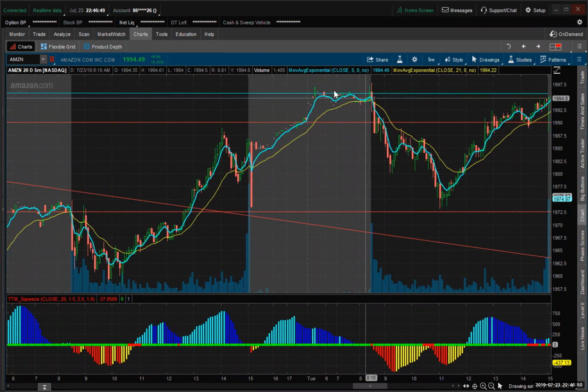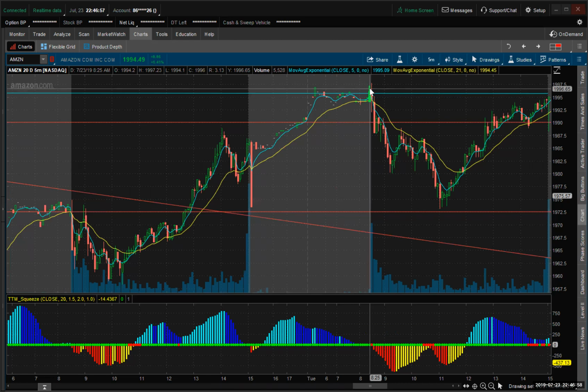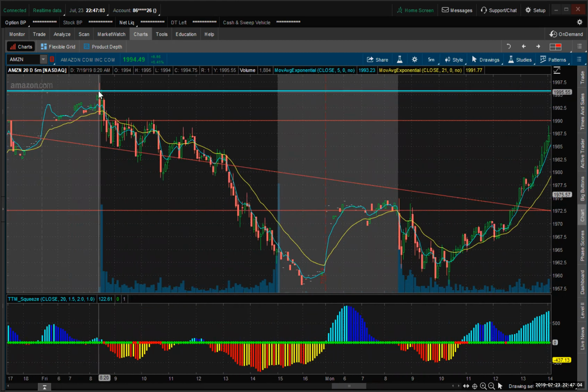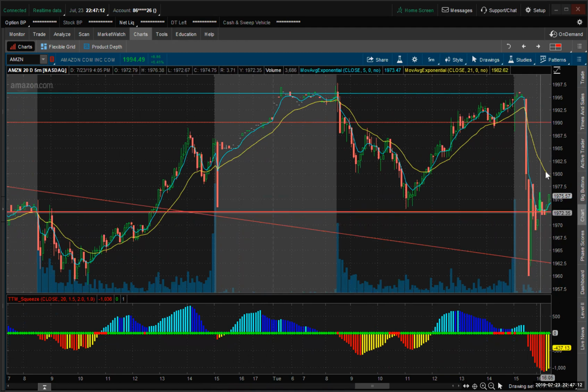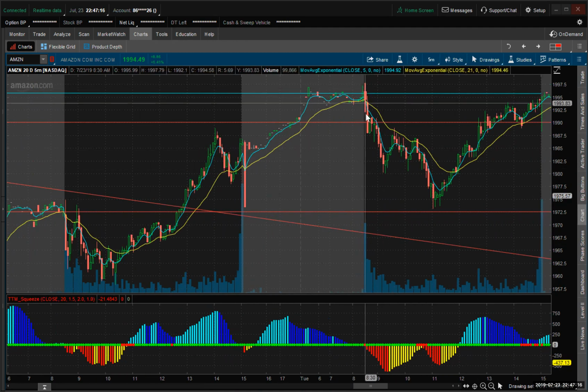Pre-market just ran up and held this as a really good resistance. Tried to run up here. The high on the pre-market candle was 1997.23, and just the other day, the high was 1997.29. So 6 cents lower today. We'll get to that soon, but it made a slightly higher high and then just came right back down.